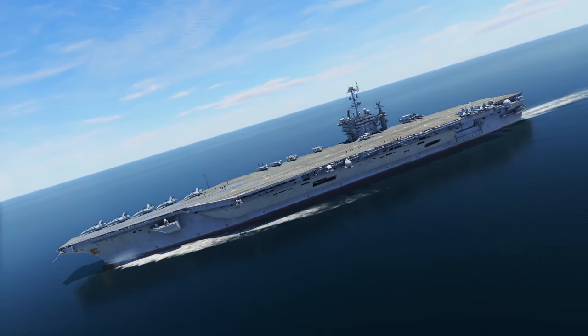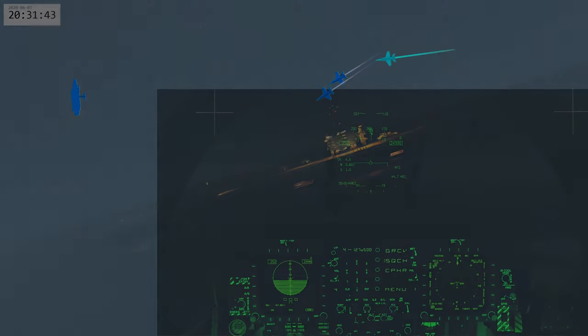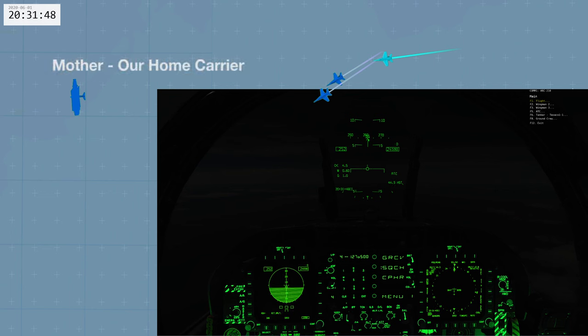Case 3 takes effect when visibility is below 5 miles, or the cloud ceiling is below 1,000 foot, or at night. As you approach 50 miles, it's time to start thinking about getting in touch with Mother via the radio menu.